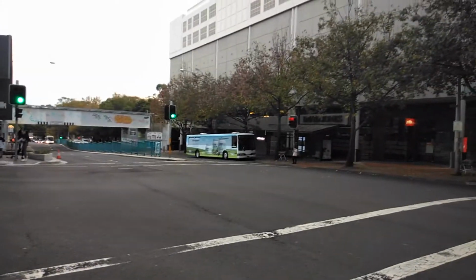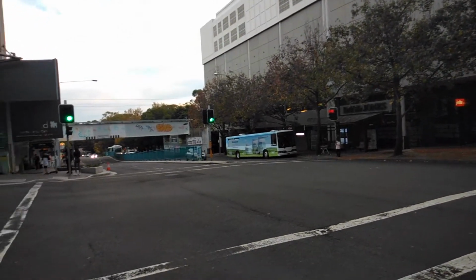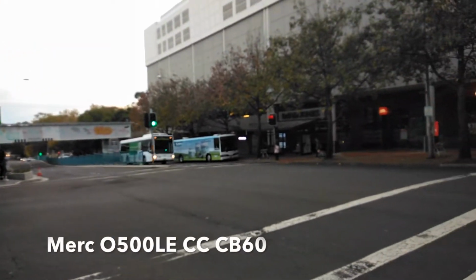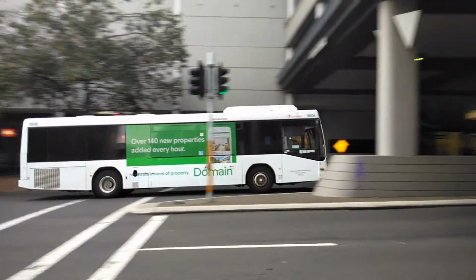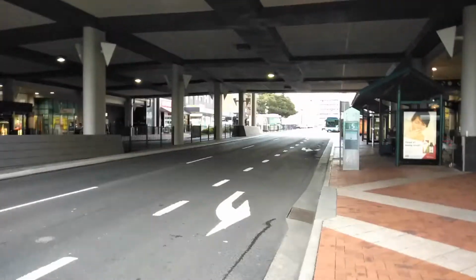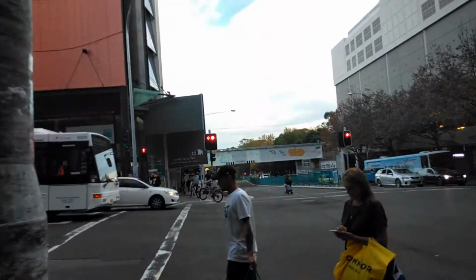I wonder how long that'll be running. Might go on it again. And coming in hot, not in service. Is that a CB60? It is, custom coaches. 8606. Huh? If you're a fan of the trains, you would know that's an electric locomotive. Okay. 971 to Hurstville.